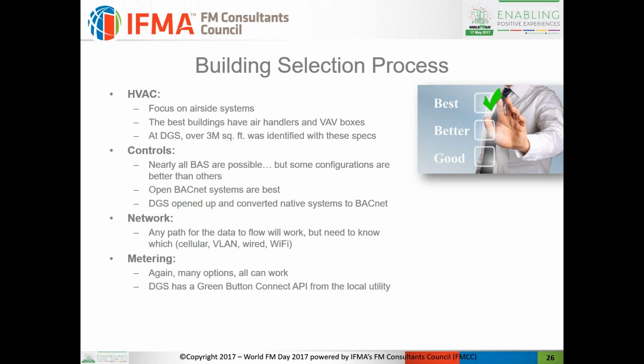From a controls perspective, since they had so many different types of control systems, it was determined that BACnet systems would be the target, and BACnet IP-based systems or enabled systems is what we typically work with. Although we can work with other things, that's probably the smoothest path forward. If you have a system that's either already BACnet native, or it has a BACnet IP layer, and or can be updated with Tritium to allow translation into BACnet, all of those things work.